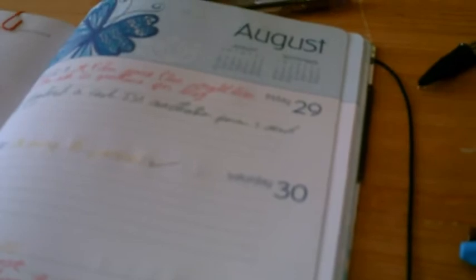When I first drew up the key, I used to have to refer to it every time I was planning because I couldn't remember all the colours I used for whatever. But now, every time I go to plan every week, I can just pick up a pen and I know the right colour straight away.